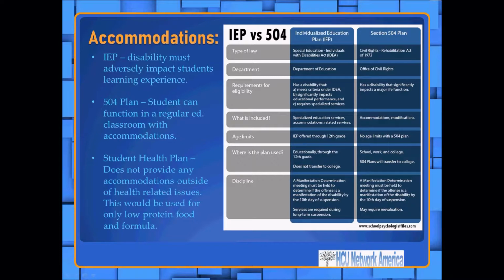Again, it is highly suggested that patients undergo both psychoeducational and neuropsych evaluations within the school. If your school is having trouble, contact your clinic. Your clinic can also set this up.